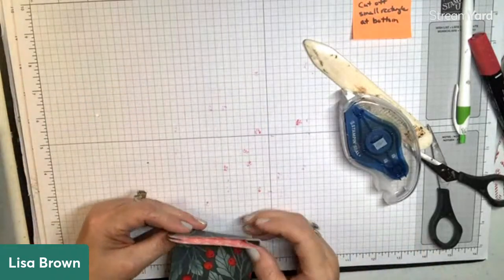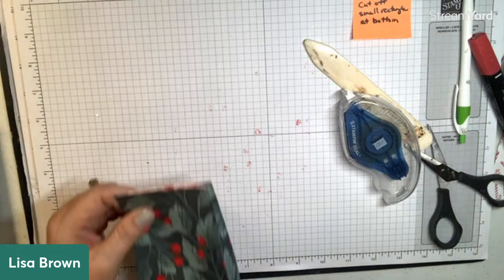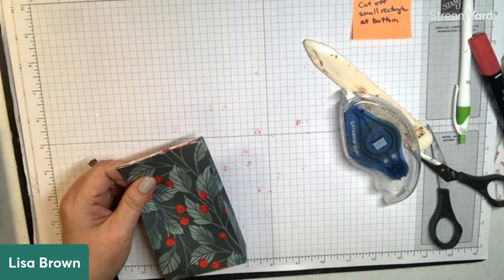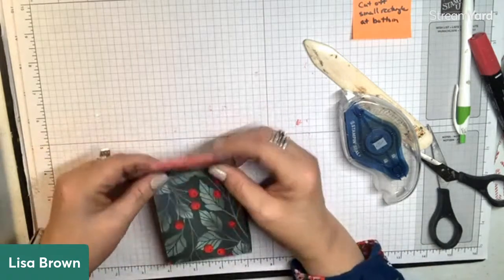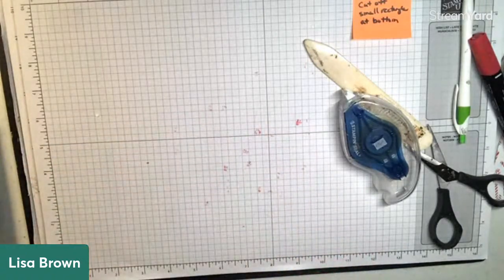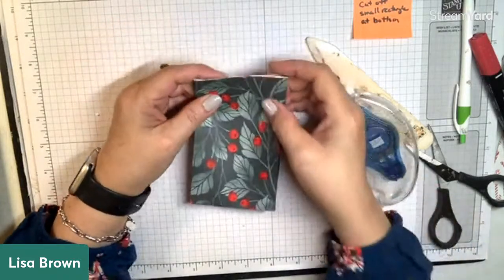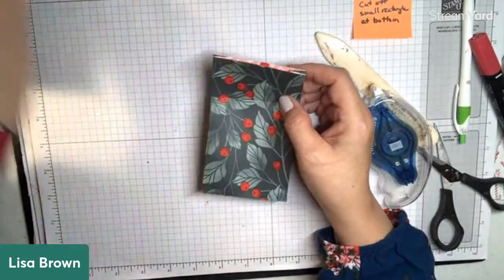Where's my sample? It's probably in front of my nose. I just showed it to you, right? Okay. Well, it's here somewhere because it belongs to one of my people that I'm going to be using their stocking. Here it is.